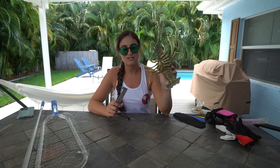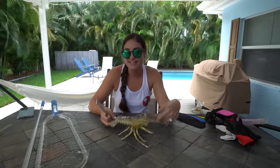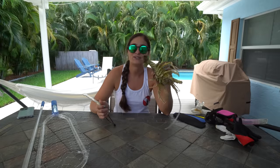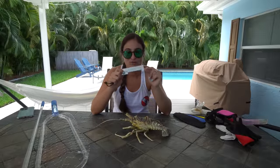So next thing, we're gonna take our plastic toy lobster here that I've had like my entire life. We literally learned how to catch lobsters in the pool with this thing in a net, and we basically would go down and practice netting the lobster at the bottom of the pool. But now it's going to be used to show you how to use a lobster measuring device properly.